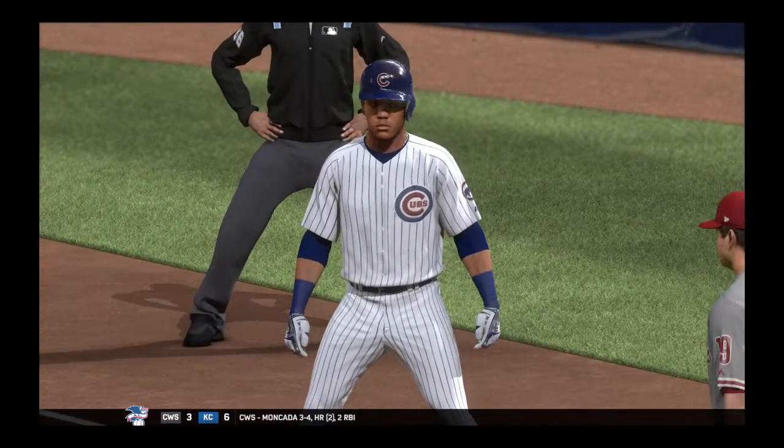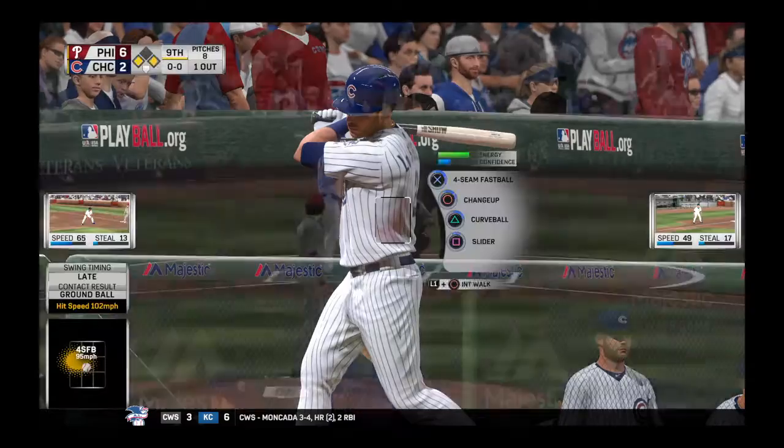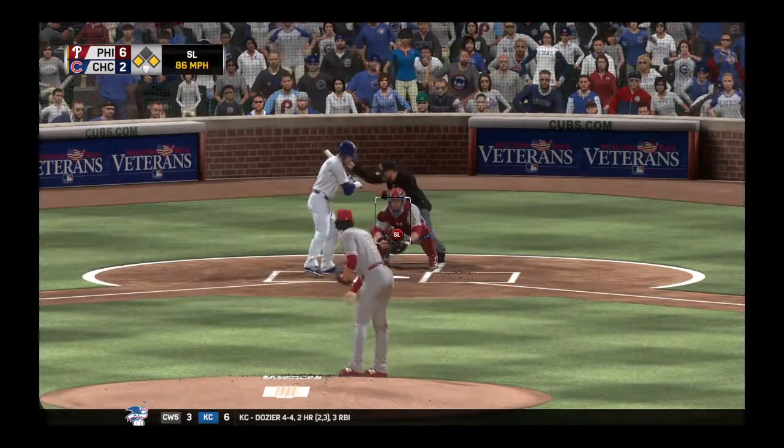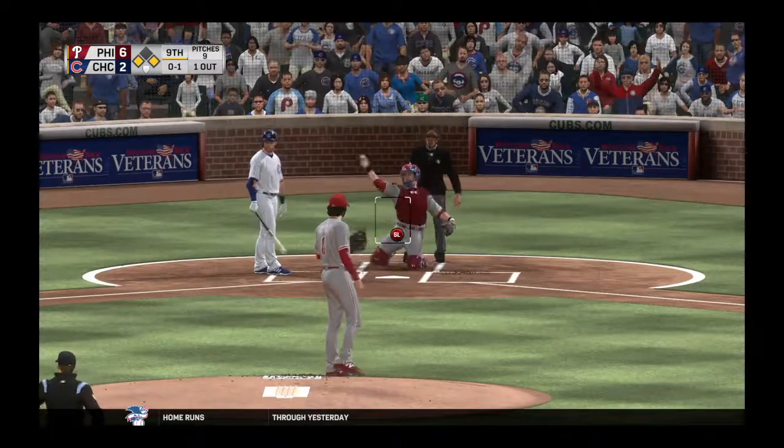That ball's right in his wheelhouse. You may as well take out a tee, set the ball right there, and say hit it as hard as you can, because that's what he did. In there for strike 1.